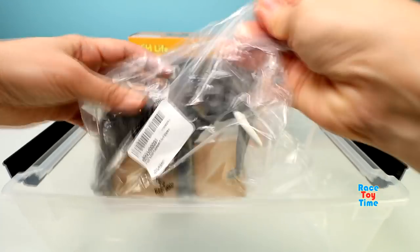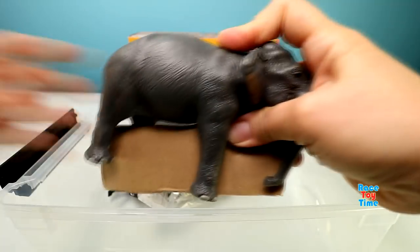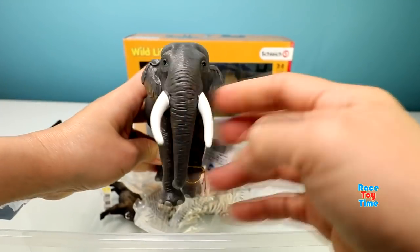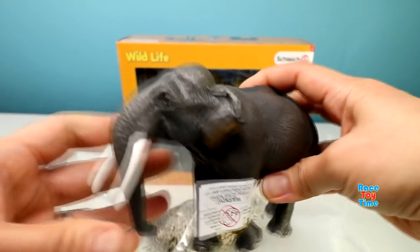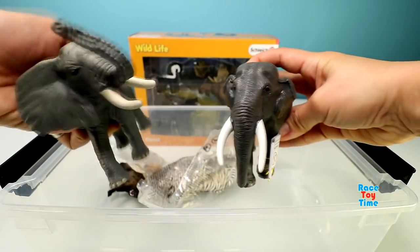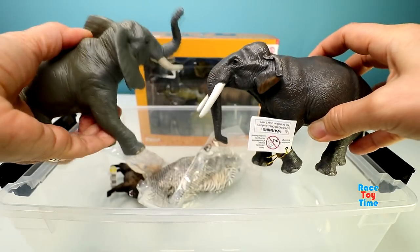And next, here's another Papo figure. And this time we have the Asian elephant. The Asian elephants have smaller ears, while the African elephants have bigger ears.